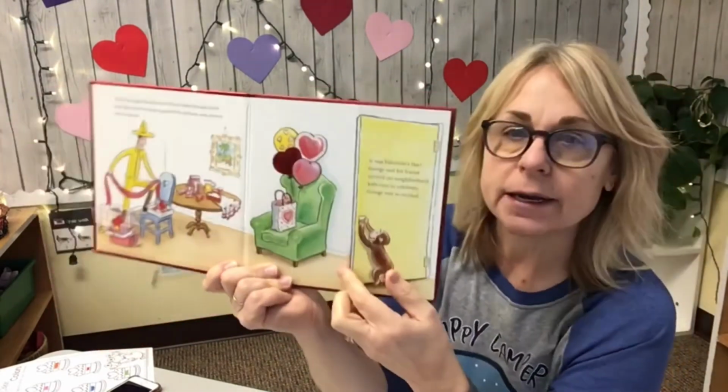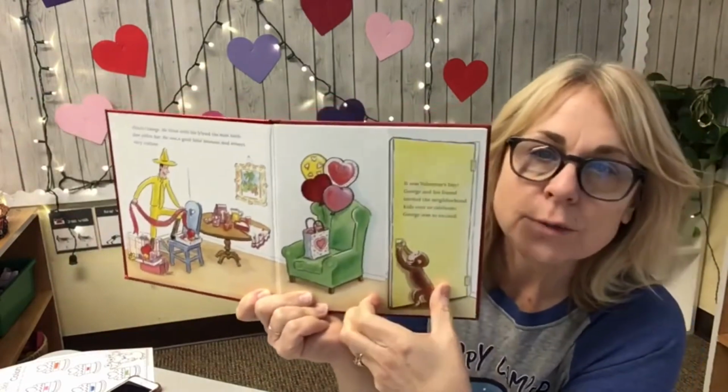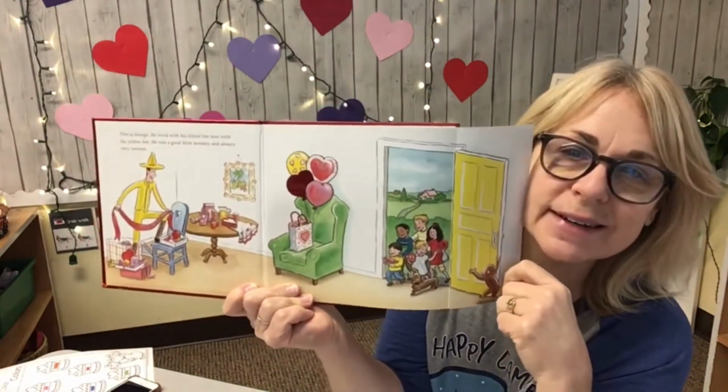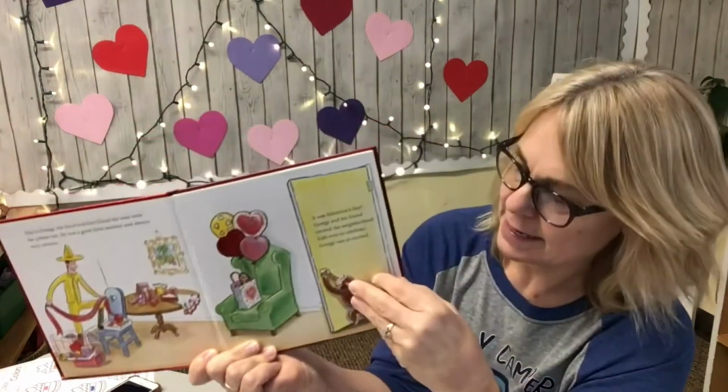George was excited. This book has flaps in it. You ready to lift the flap? Oh, there's all of his friends. Nice. See what happens next.